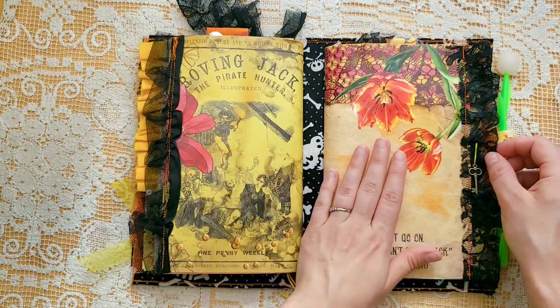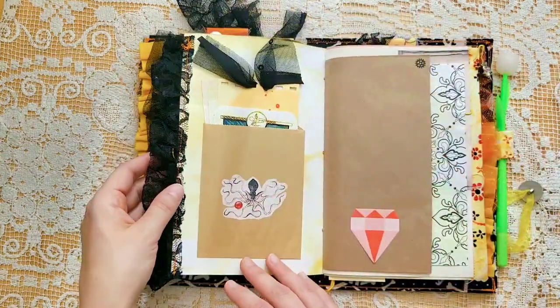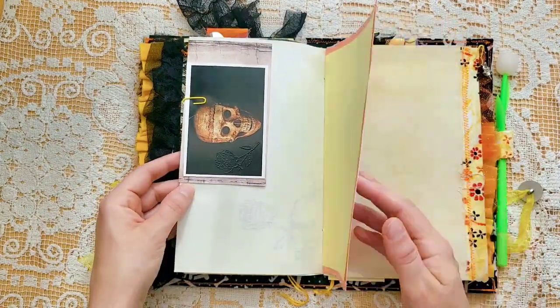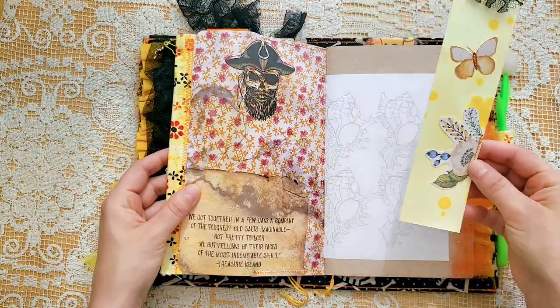So these are from my Romantic Pirates paper pack. Just click my link to my shop and type in pirates or Romantic Pirates or romanticized pirates. I can't even remember the name of my own paper packs anymore. Look at how beautiful these are.